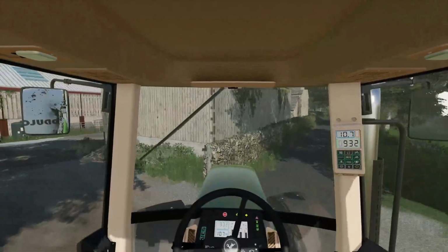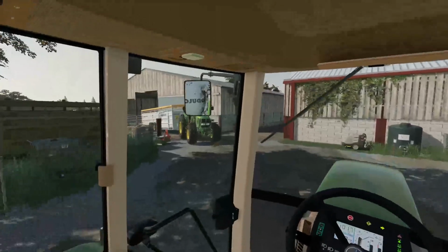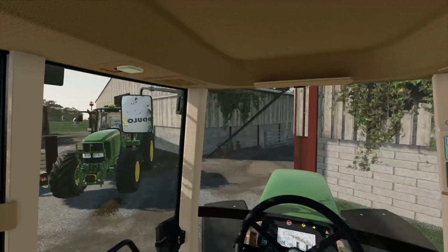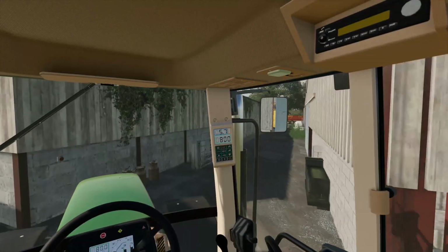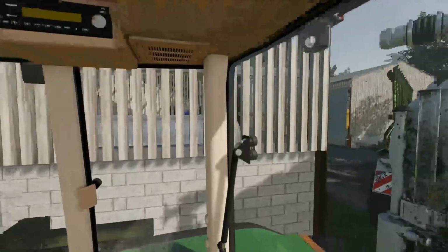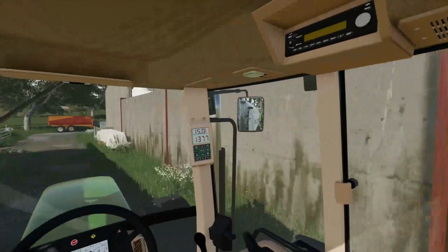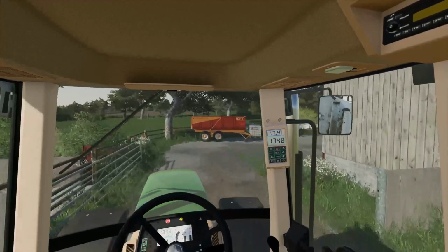Okay then, let's get this into the yard here, take it nice and wide. Ooh, that's a bouncy one over there. Clip the corner of that rubble. I really need to get this yard cleaned up a little bit, in all honesty. I'm just going to take it through here as well. Tight squeeze, but we're through. Let's just park this up here for now, I think.